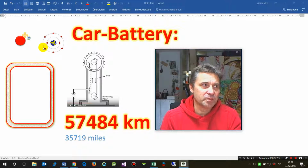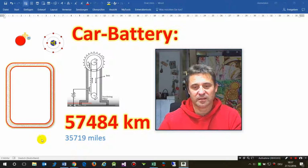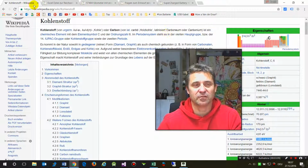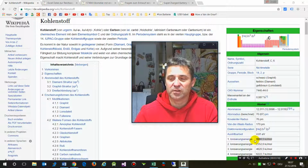would it be possible to do the same thing for mankind with a battery? So I started to calculate that stuff, and when you calculate that stuff, for example, with the carbon atomic model, it's called ionization energy.